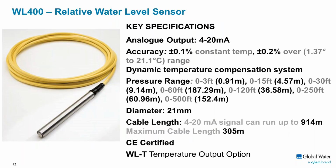So here are some of the specifications for the Global Water WL400. Again, it is an analog output sensor. We list it as 4 to 20, but if you put a multimeter on there, you're going to get closer to 4 to 19 milliamps. The accuracy is 0.1% at a constant temperature, which we calibrate here in-house through ice bath. And then we have our pressure ranges here. We go from 3 feet at the 0.91 meters all the way up to having a 500-foot submersible transmitter available.